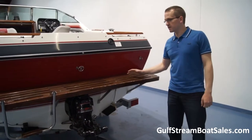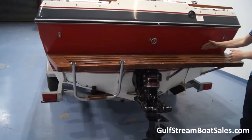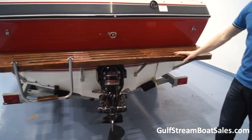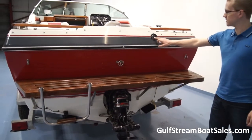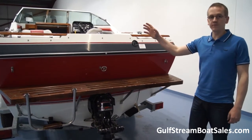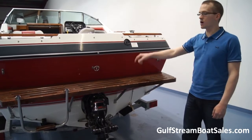The transom itself has this swim platform that goes across the full width. It's about a foot deep, so it's a nice usable swim platform with a boarding ladder on the port side. We've also got a central ski tow point here in the middle, and we've got our fuel filler cap as well. So access into the boat from the water is really easy. You can climb out onto the side of the boat and just hop over that transom.